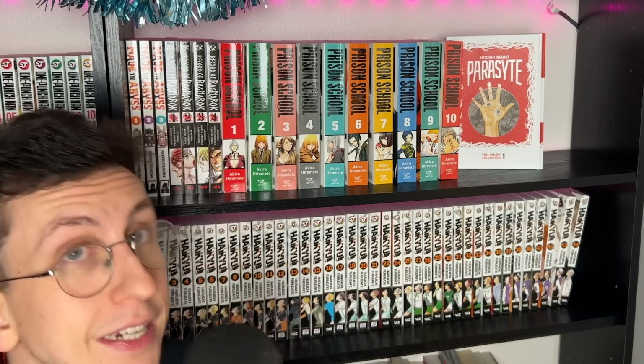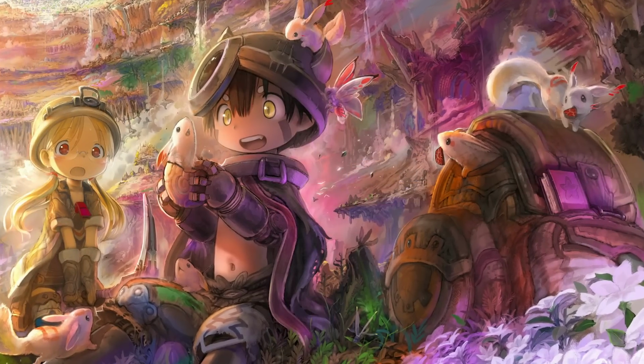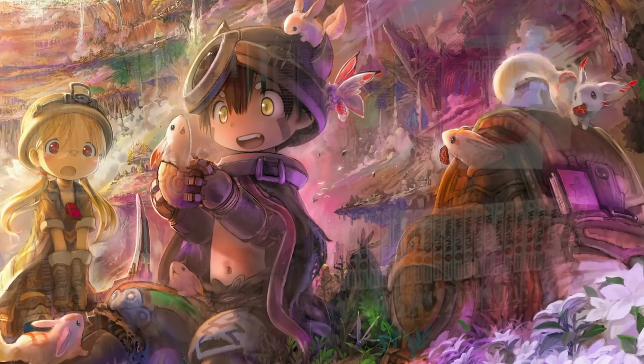Made in Abyss is a more deep story following 2 main characters who have to delve into the abyss. It's a fantasy world where there's this hole in the ground that goes very deep. The further you go, the weirder things get, and the more likely you will never be able to return. It's freaking awesome. The anime is probably one of my top 5 of all time, and I can't wait to read more of the manga.